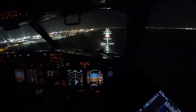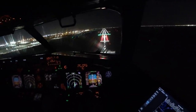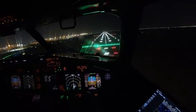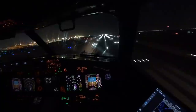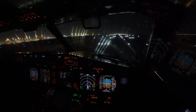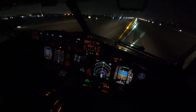Minimum 200. 50, 40, 30, 20, 10, 5, speed brake up, auto brake in use, reversers. And the ground 1204, you can touch on 397, all the best, sir, see you.